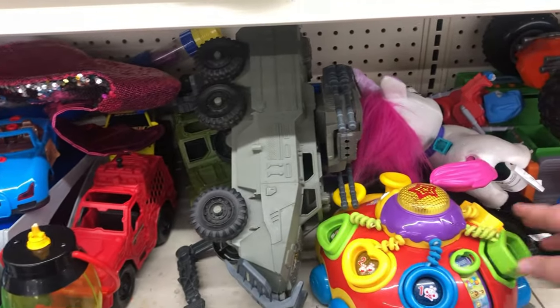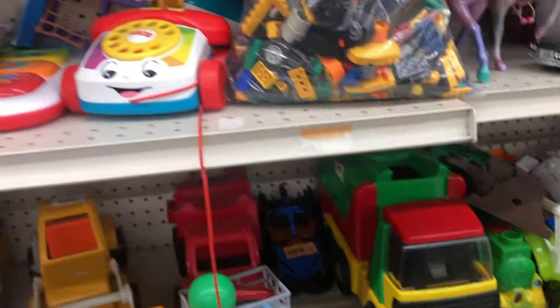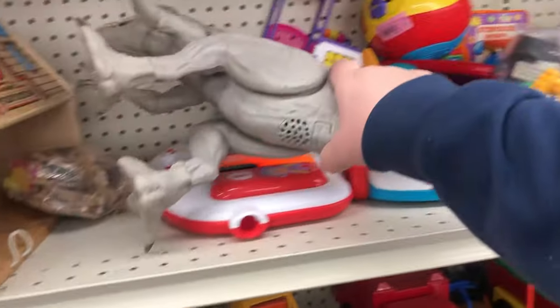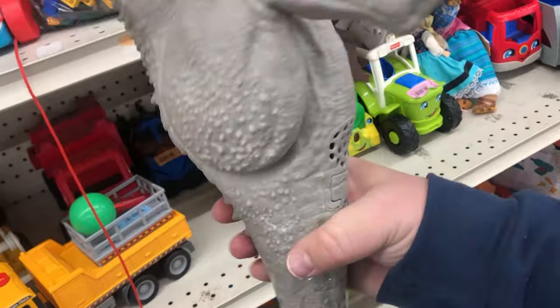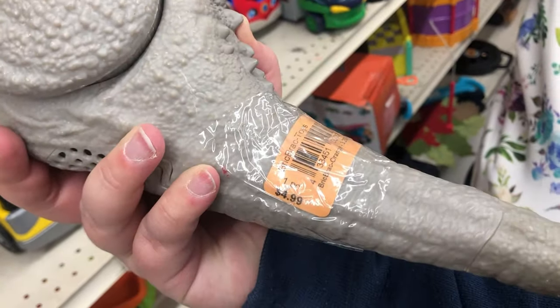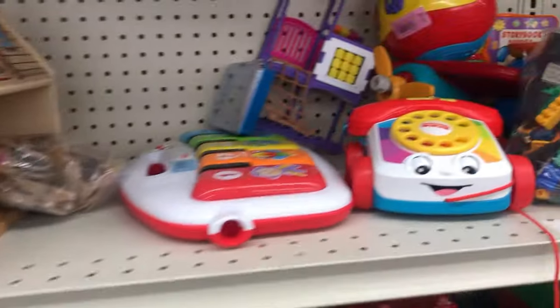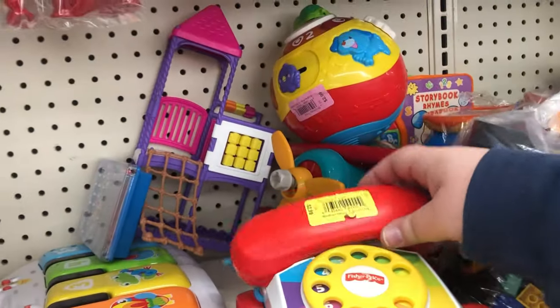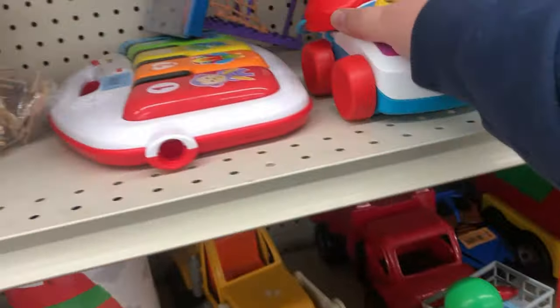A bunch of cars, tanks, interactive toys, another vintage toy. Oh my gosh. It's from Jurassic World. $4.99, and it's literally like brand new. It's all in one piece. It's clean. I bet it makes noise. Just checking out this little toy, doodad. Another little vintage Fisher-Price toy for $2.99. Yeah, that's cute.